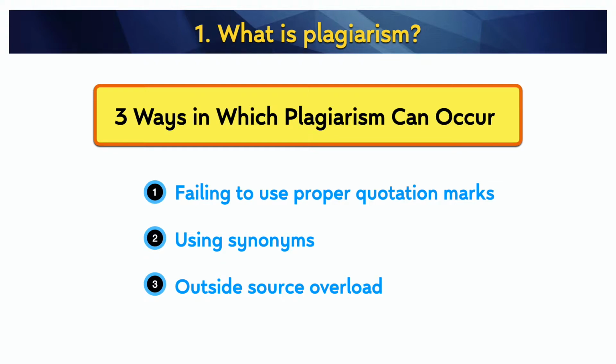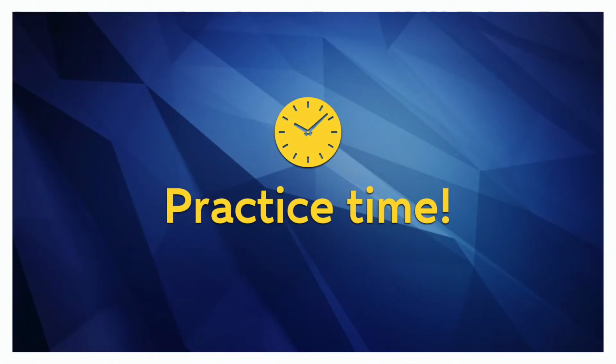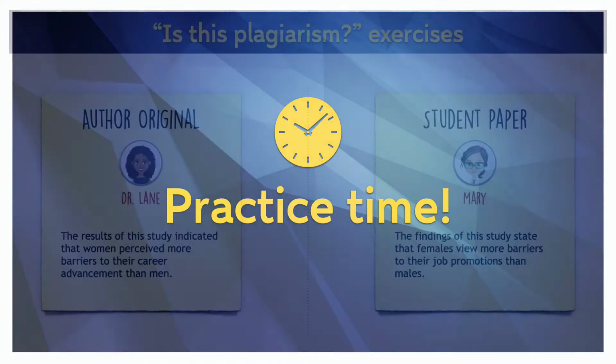Although the amount of your paper that should be your own original work can vary by subject or assignment, one loose guideline to follow is that 75% of your paper should be written in your own voice, while only 25% should come from outside sources. If you're not sure what the proper balance is for your particular class, don't be embarrassed about emailing or chatting with your instructor. To better understand what plagiarism is and isn't, let's look at a few examples.